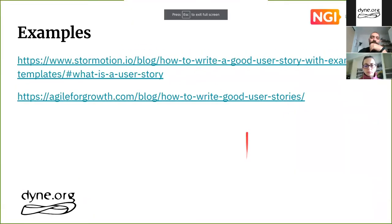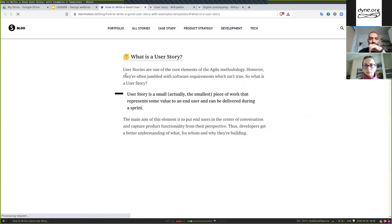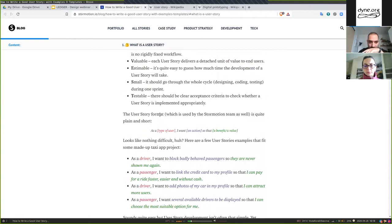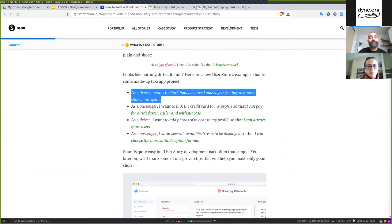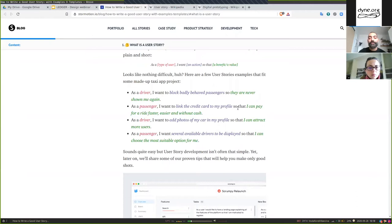Let's go further. Okay, so here I have some examples of how to write some good user stories. Here is an example of some service for car sharing or something like that. So as a driver, I want to block badly behaved passengers so they are never shown to me again, okay? Or as a passenger, I want to link the credit card to my profile so I can pay for a ride faster, easier, and with the application.